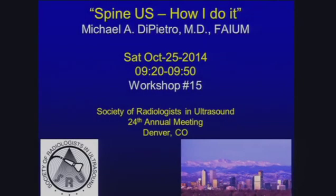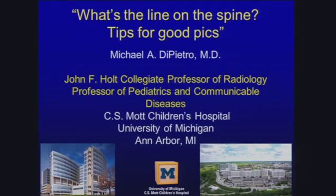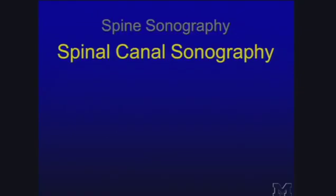Spine ultrasound, how I do it. This is a talk I presented at the Society for Radiologists in Ultrasound in October 2014. Another line could be, what's the line on the spine? Some tips for good pics. And you can see from the start that although it's often referred to as spine sonography or sonography of the spine, it's really of the spinal canal.